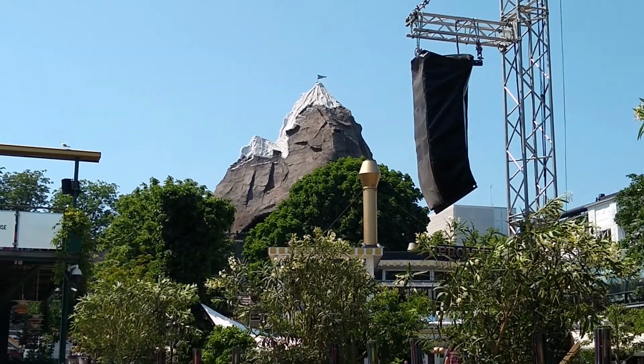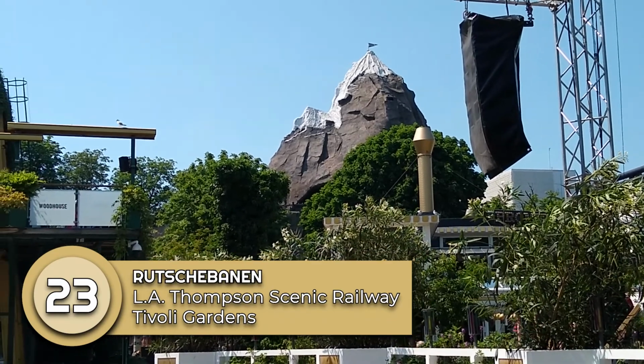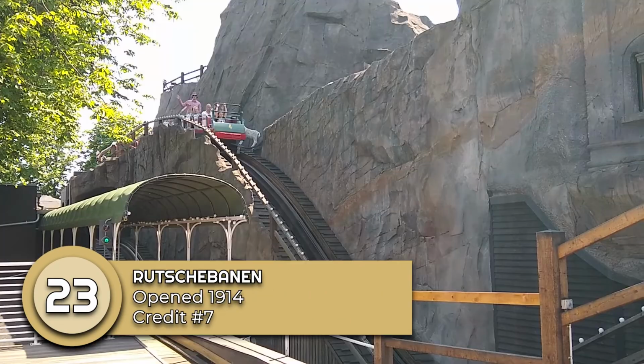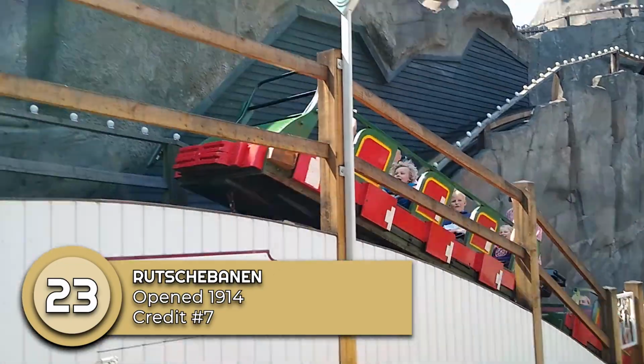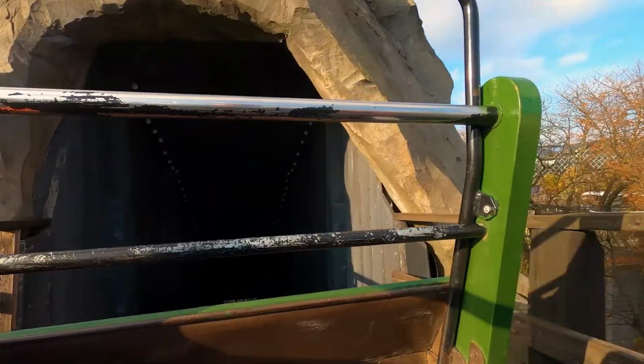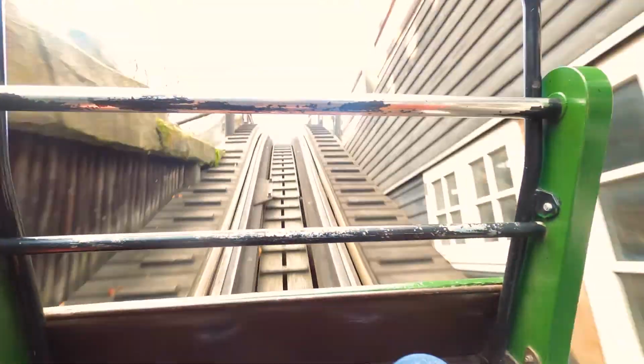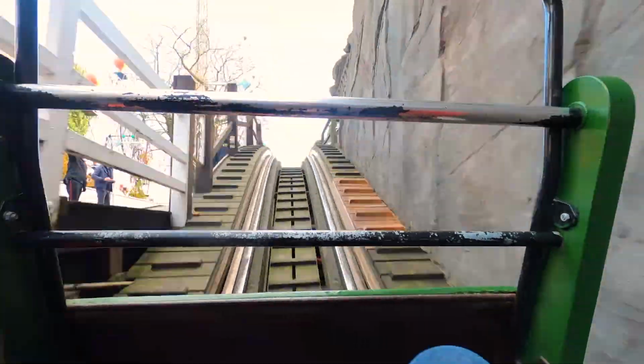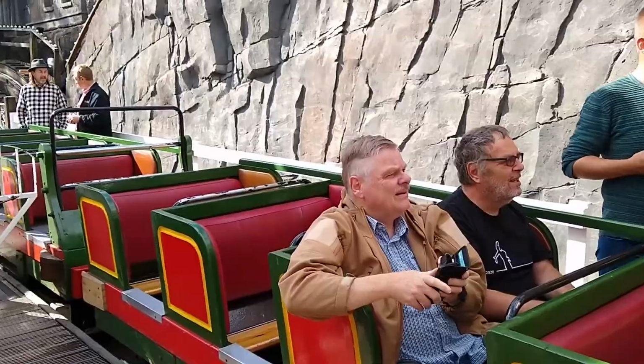At number 23, we have Rutschebane at Tivoli Gardens here in Denmark. This is the coaster I've ridden most of any coaster in the world, and it is the third oldest on Earth. I mean, it's Europe's oldest roller coaster. It's a classic L.A. Thompson scenic railway from 1914, and it is just a great overall package. I would say this coaster is probably perfect, except for the fact that it has benches for seats.